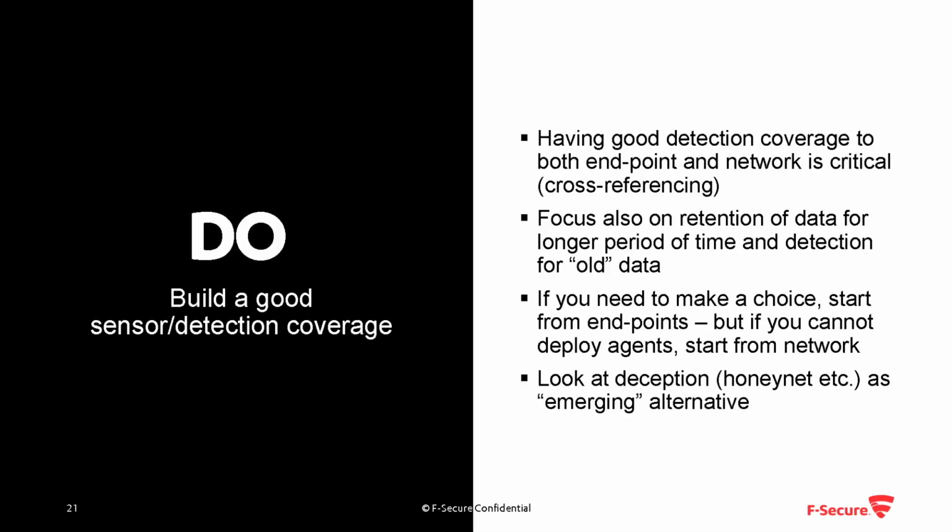And as a last thought, look at deception, honeynets, etc., as an emerging alternative. I know many of us have been deploying honeypots for like 15 years, but there are some cool developments in here as well, and I put some links at the end.